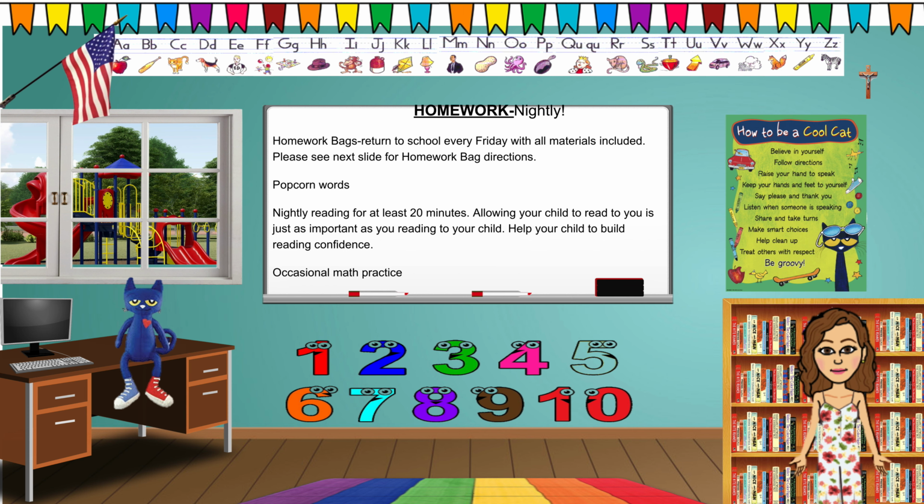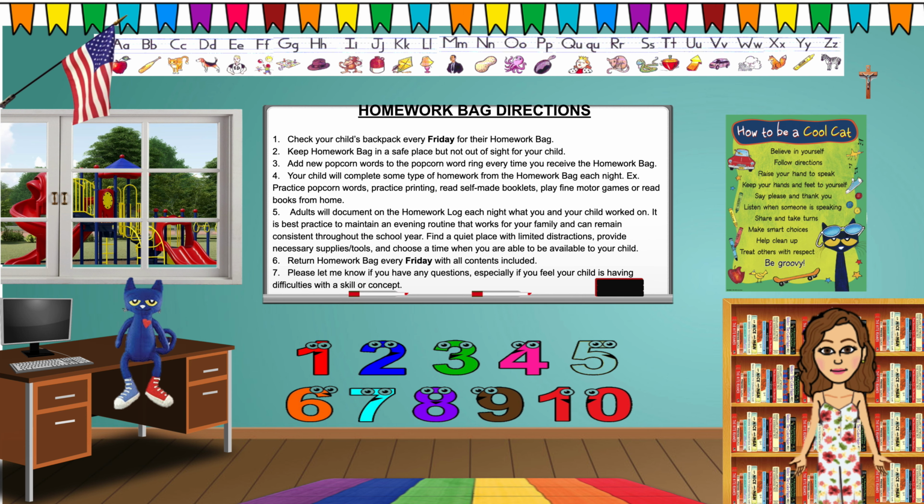For example, if your child is having trouble learning popcorn words and we see that you're going over them every single night, we're going to have to come up with a different system. Or maybe you don't have time to go over them and they're not being logged, so we can say try at least going over half of the popcorn words. It helps us to kind of figure out where your kids are.